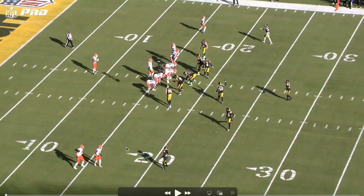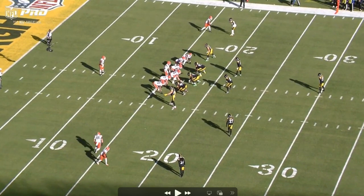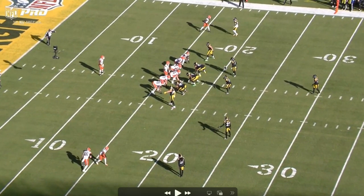So the Browns come out with two tight ends. They've got one here, and they've got David Njoku over there, making this 12 personnel. One running back, two tight ends, gets you 12 personnel. And the Steelers, as they often do in these bigger sets, come out with three interior linemen.